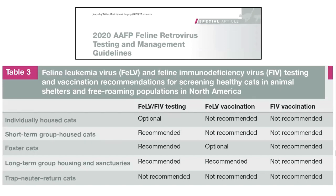So in the new guidelines, that 26-page report, you will see a summary here specifically of recommendations for testing and vaccination in shelter cats. And this is the new standard of care that applies across North America.